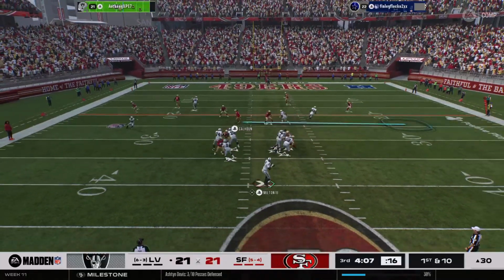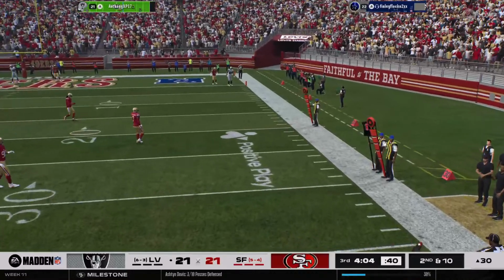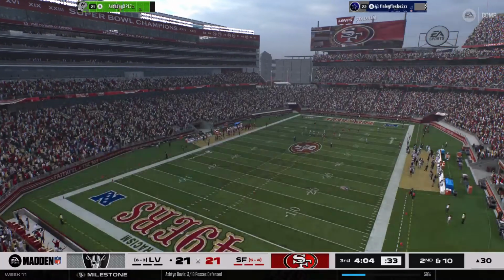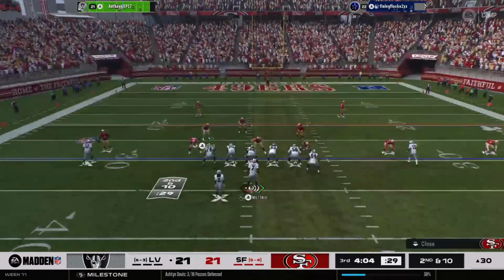Out of the gun. It's Milton. Buys time, rolling right. He smartly won't risk anything here. He just chucks this away. Well, discretion, the better part of valor in a lot of cases. Rather than force something with no one open or risk a turnover, he wisely just threw it away.